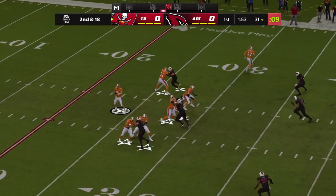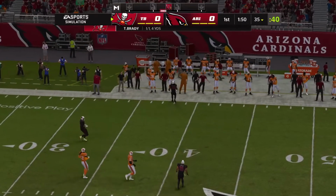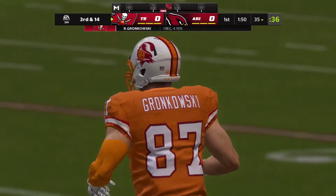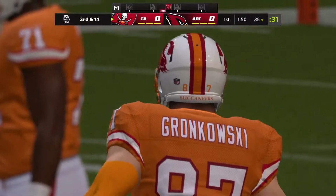Throwing on 2nd and long. Brady. Throwing left side, he's got Gronk, complete. And he's out of bounds, able to take this one up to the 35. 4 yards on the completion, and it sets up a 3rd down.